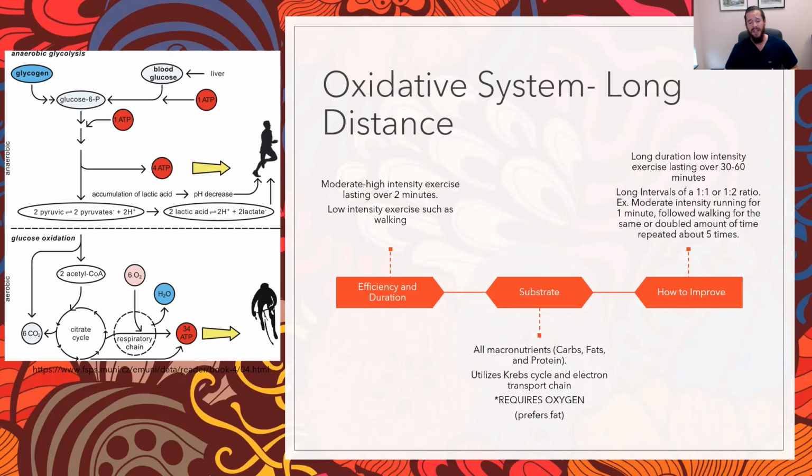So how do we improve this system? How do we improve this system so we can run longer at faster paces? In case you're interested in that kind of thing, maybe you have a marathon on the bucket list, this is the system we're really going to want to focus on. So to train it, we're going to do long duration, low intensity exercise lasting over 30 to 60 minutes.